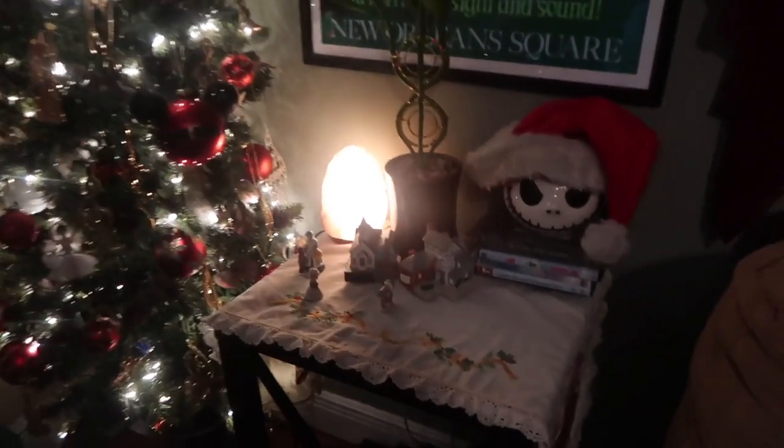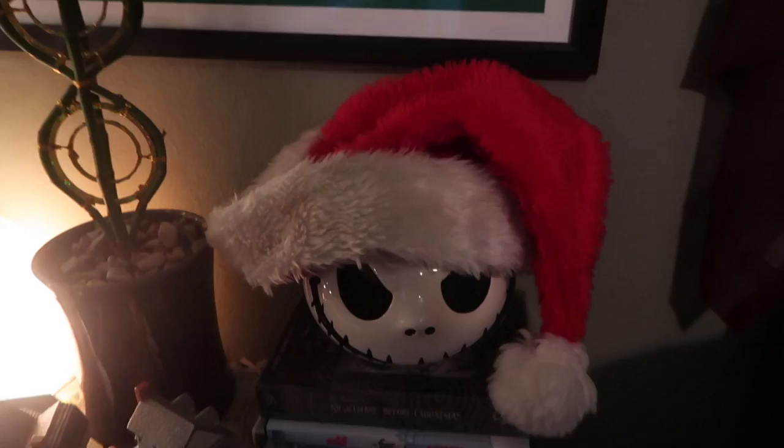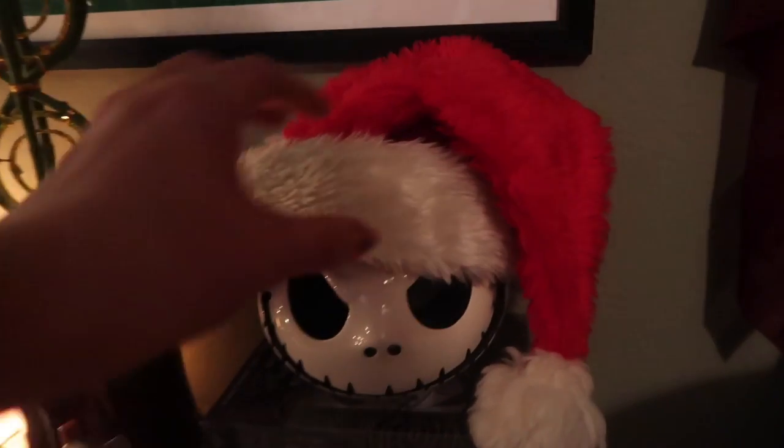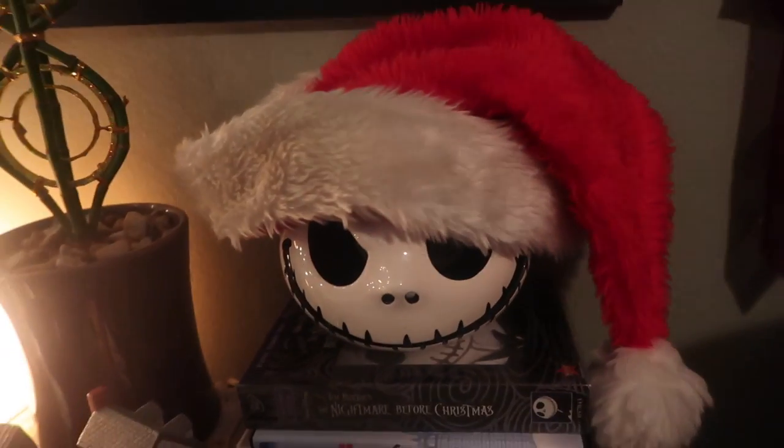I've got my Jack candle, like a candle holder. You're supposed to put a candle inside of here. I don't have it lit right now because otherwise it would burn the hat, but I wanted a Christmas Jack Skellington right over here.